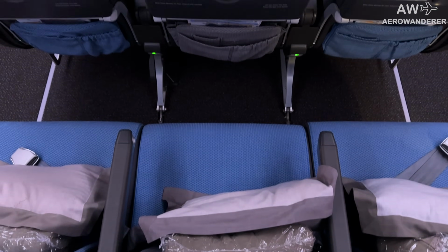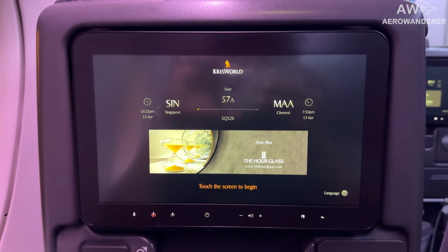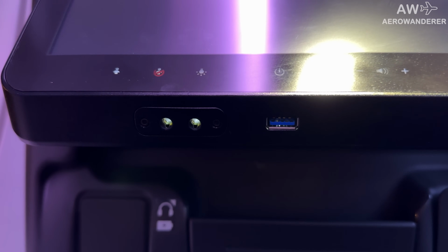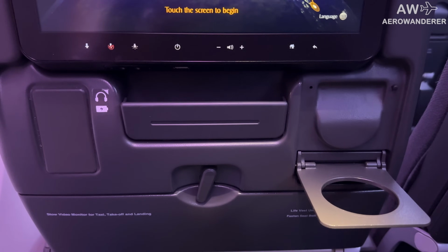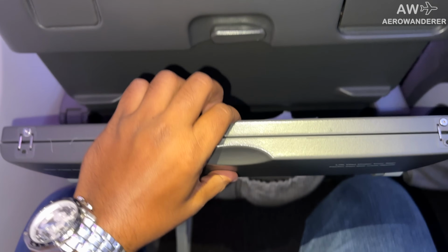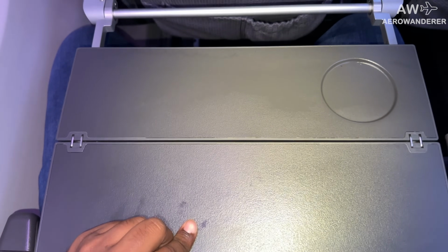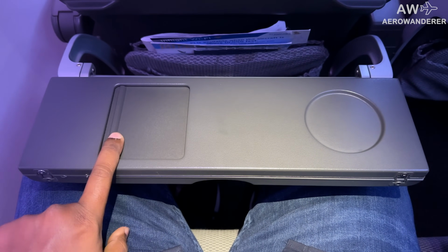Let me now show you the features of our seat. Starting from the top, these seats are equipped with an 11.6-inch adjustable monitor, having a USB port along with it. There is an adjustable cup holder with a storage space for very small sized items next to it. These Recaro manufactured seats have a foldable and an adjustable tray table, with the mirror being a thoughtful feature along with a cup holder mold.